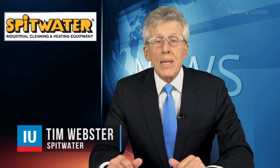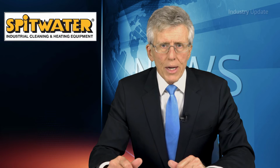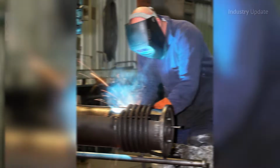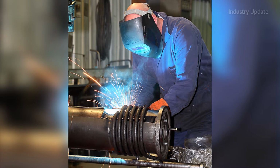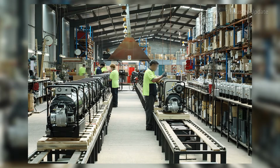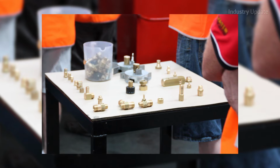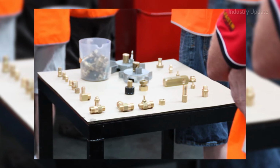Hi, I'm Tim Webster. Spitwater has been designing and building high-pressure water cleaners at its manufacturing facility in southern New South Wales for more than 35 years. And the company continues to produce them to the highest industrial standards, using only the highest quality pumps, engines and other components. Now, for example, where other brands might use plastics, Spitwater uses steel and brass.